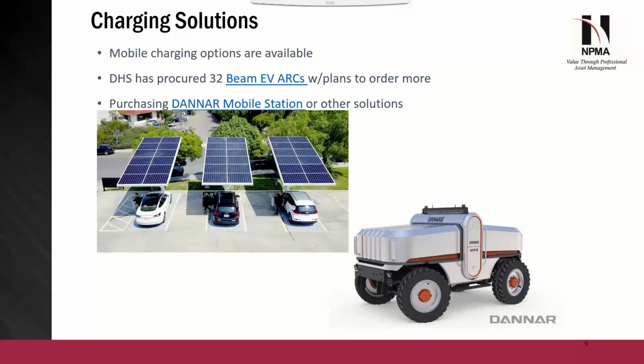Now, these things are wind rated at 120 miles an hour and can be stored away in a disaster. So if a hurricane's coming, you could just lower them, push them inside a building, lock them up, and when the storm has passed, you can drag them back out to wherever you had them, put them back up, and even if the electricity is not working, you still have charging capabilities.